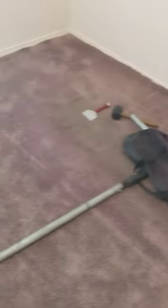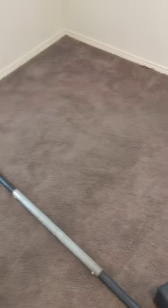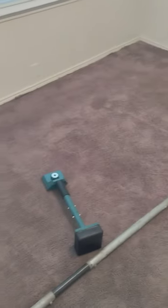Pull back the Z-bar. That's the excess. I haven't trimmed it out yet. Had wrinkles in this carpet. Once I steam clean them, they should come on out. Well, let's get to work.